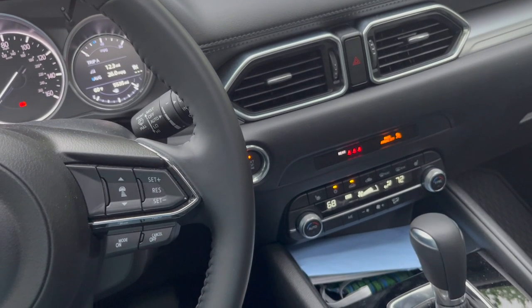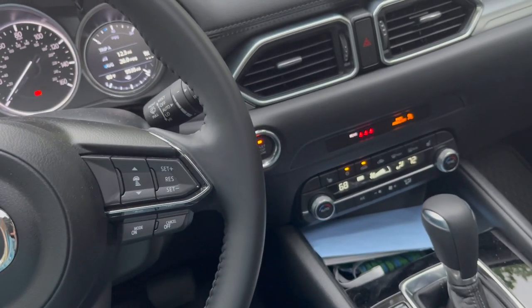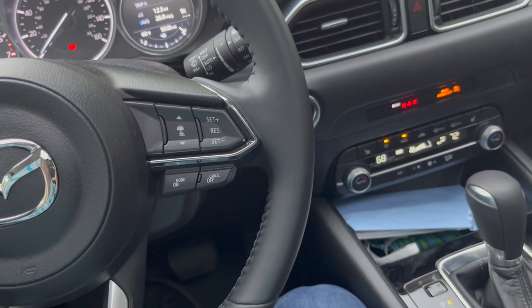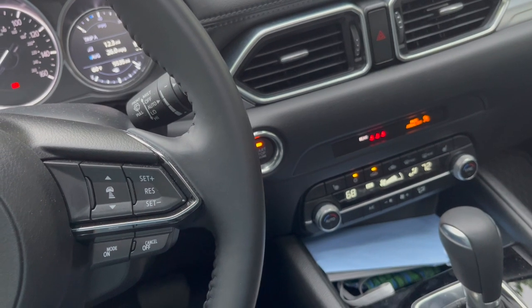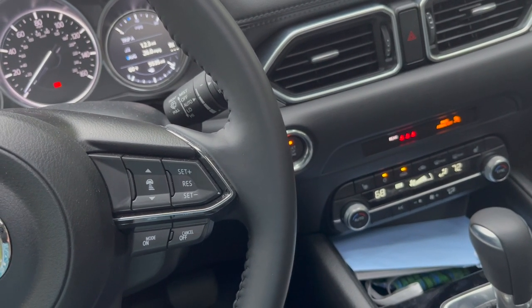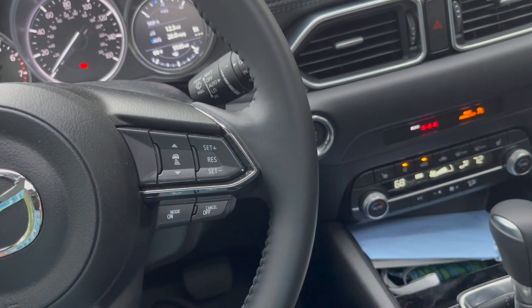And again, neither of us had to keep shifting or fidgeting to get comfortable. The pressure points were exactly where they need to be. The driver's seat has an adjustable lumbar, which I adjusted for my own back. And yeah, I cannot say enough about how comfortable this car was on this trip.